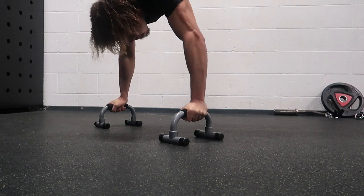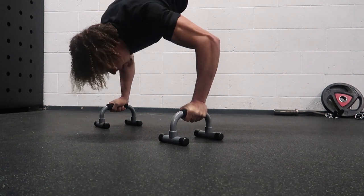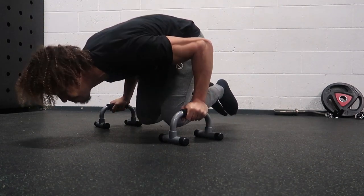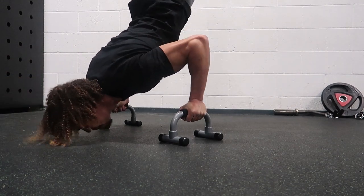So again, as you can see, there's a long amount of time under tension here. Yeah, just trying to work on control as well. And as you can see, I'm not taking a long rest. I'm taking very short rests. So I'm literally just trying to fatigue those muscles, whilst also keeping good form.